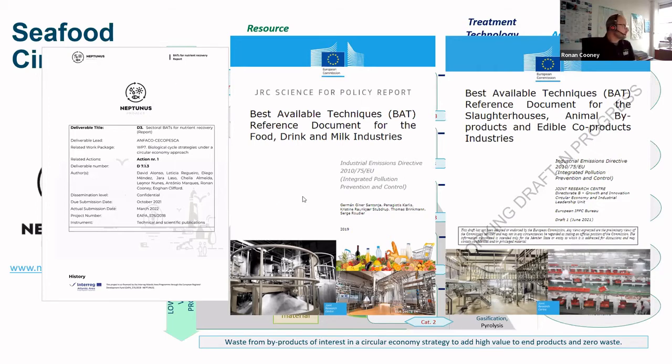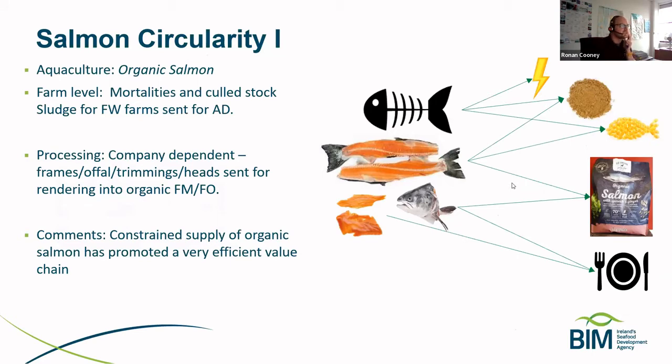So when we talk about circularity in seafood systems, one of the examples that we investigated was organic salmon. Again, a nationally significant species, and what we traced through it was identifying the levels of byproducts and the opportunities that faced those. Mortalities and cull stock were sent primarily for rendering at the time, but there are opportunities there for anaerobic digestion as part of it. Sludge as well, from our research, was an area that has potential, but there may be limitations based on the availability of the material. And I'll touch back on that in a few minutes.